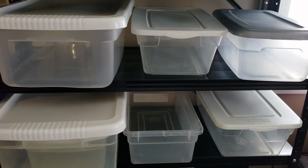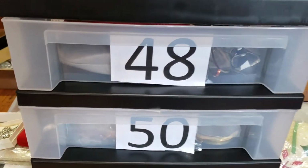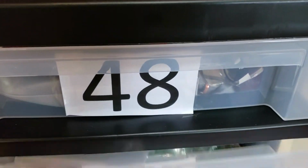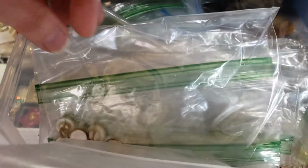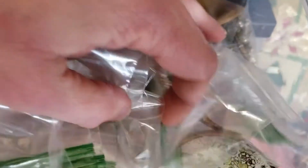So let's go back over to the drawer system. Okay, so back here I have eyeglasses in the top one. Then these are all my pieces individually that I put in little Ziplocs. And when I started doing this, it wasn't a big deal. Now it's becoming a big deal because I just keep shoving more and more and more in here. And I'm going to have to hunt and hunt and hunt for pieces.